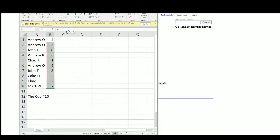Andrew, 4 and 3. John T, 0. William R, 6. Chad, 1. Andrew, 9. John, 8. Coco, 5. Chad, 2. And Matt, 7.